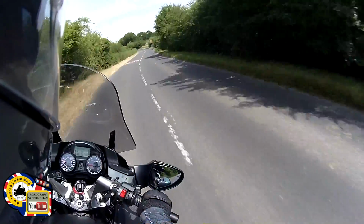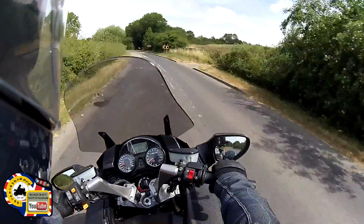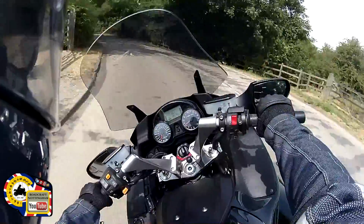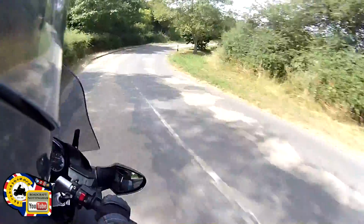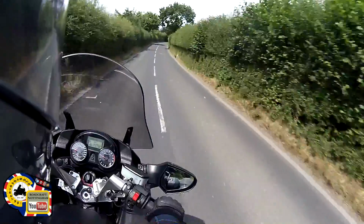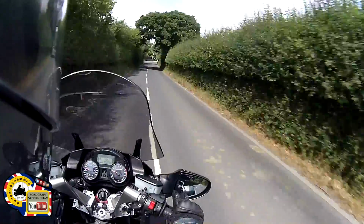Here comes that very tight left-hander. A little bit of late braking. Bang, bang, bang, crack, crack, crack. Does sound nice, doesn't it? And I'm not breaking speed limits.